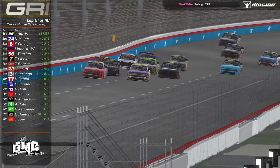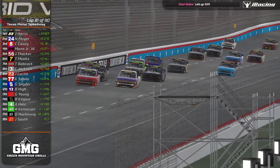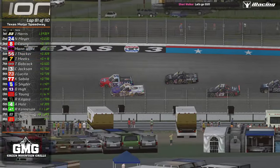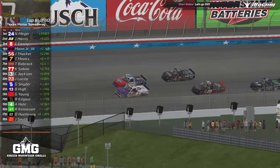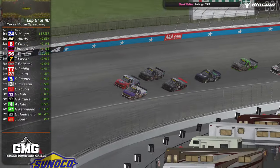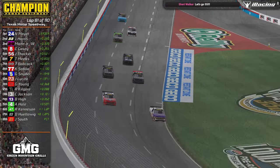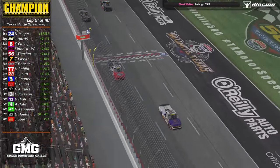This pack is just completely on top of each other with 30 laps to go. Nathan Meyer to the inside of James Harris. This is what I'm talking about. Big moves down to the inside and a big block attempt from the 55. Side drafting the 24 all the way through the corner, and the caution flag flies. Yeah, that was insane. I mean, I'm shocked.